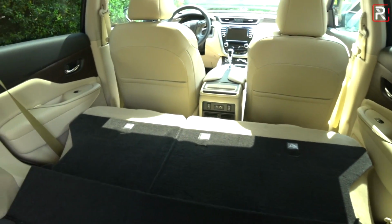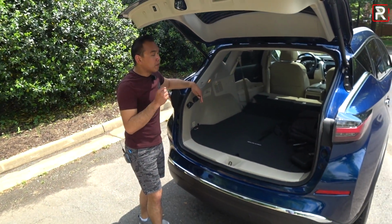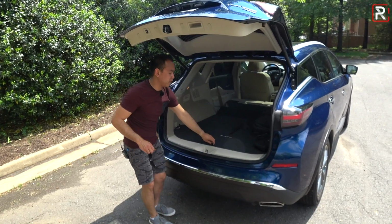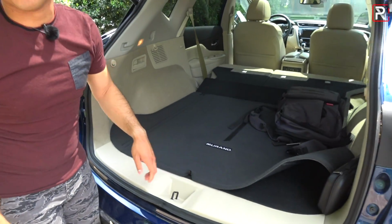So I really like how it's easy to fold the seats down, and it gives you a nearly flat floor. Compared to the new Passport, this has roughly about 5 cubic feet less. The Passport has almost 80 cubic feet, but compared to the new Blazer, that only has 64 cubic feet of space, this is significantly more than the Blazer. Underneath here, Nissan actually gives you a temporary spare tire, so you don't have to deal with a fix-a-flat kit.